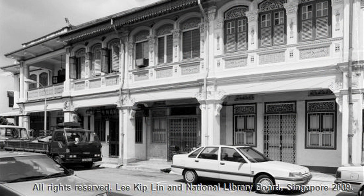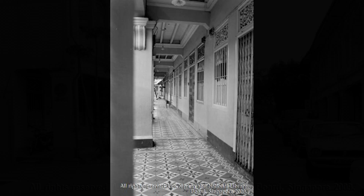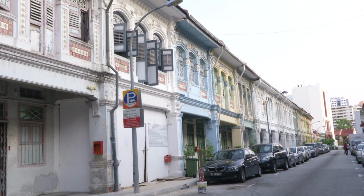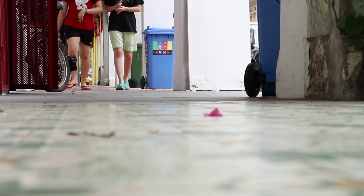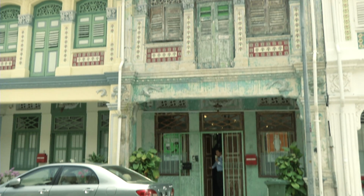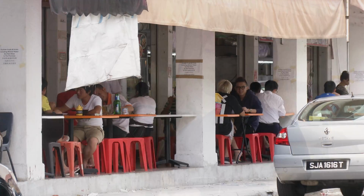Because this is our built heritage, it gives us a sense of identity, it gives us a link to the past, and so we should be respectful and appreciative of that. But at the same time, it doesn't mean that you can't interact with it. It can actually still be adapted to be part of modern life, just like these shop houses you see.